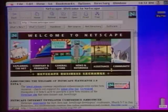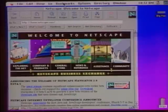You can also sometimes press on images that'll take you to other places. Or you can set bookmarks, that is, tag your favorite sites, the favorite places you like to go. All right, now how do I figure out where I want to go? How do I find things?